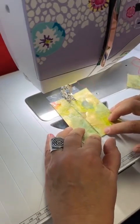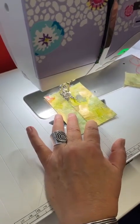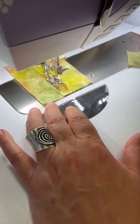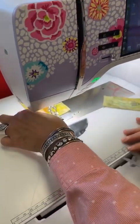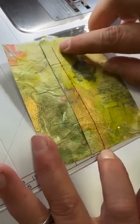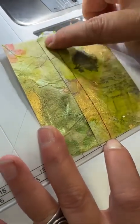Feed dogs are down, sorry. They were doing needlework. So let's just try. So with a Bernina, we can change the length on the go, but it cuts automatically. So here it becomes a little bit more of a design feature. And this was a small length. I think that the bigger length is actually better.